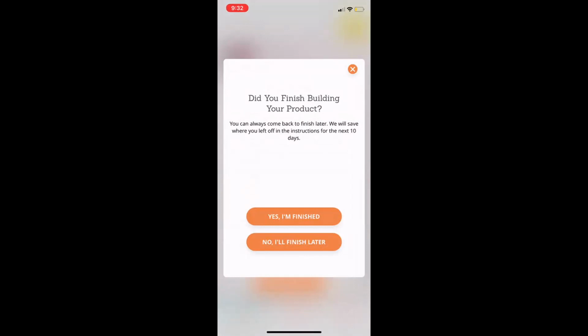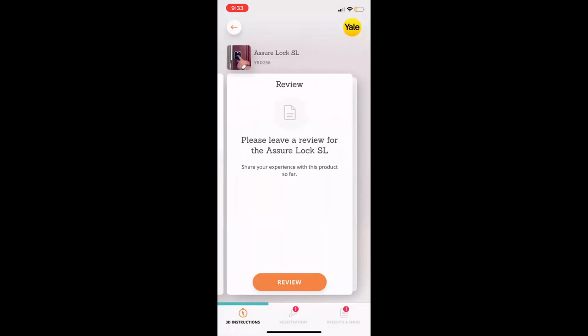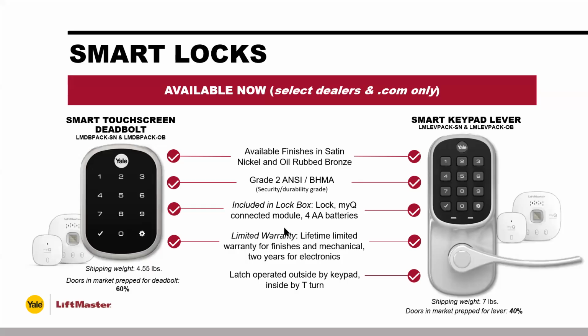You can also do the registration on here. You can write a review on here. You can save receipts. So it's a really nice tool. Definitely something you should check out. I'm going to jump right back to the presentation here, but that was, I believe, my last slide. Does anybody have any questions at this time?